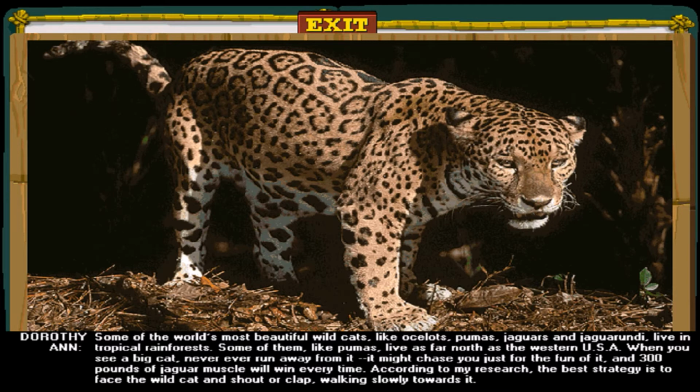According to my research, the best strategy is to face the wild cat and shout or clap, walking slowly towards it.